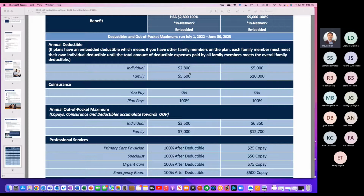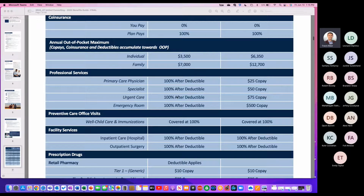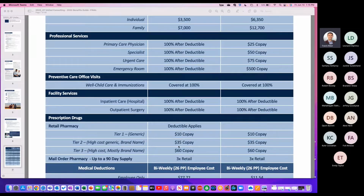And so what happens is all of your services, if you go to the primary care doctor, specialist, pharmacy, tests, labs, surgeries, whatever it is, you must meet the deductible of $2,800 for an individual or $5,600 for family first. So if, for example, you go to a primary care doctor for a strep throat and the doctor says the negotiated price is $115, then you pay the full $115 until you get to the $2,800 deductible on that plan. It is different on the next plan. But just to keep it simple, all services, regardless of what you do, have to go to the deductible first. And then it is either, as this section says, 100% covered, or there are just copays for prescriptions.